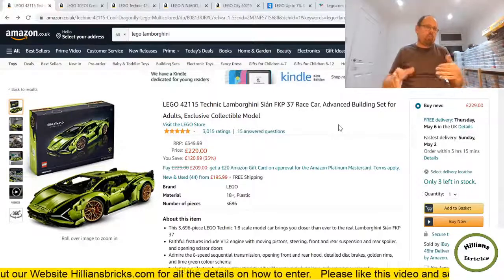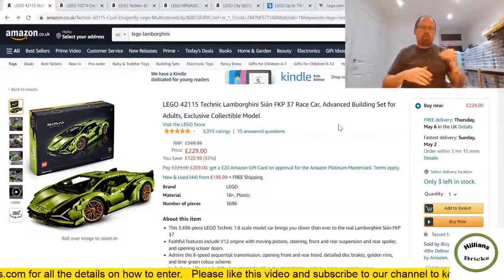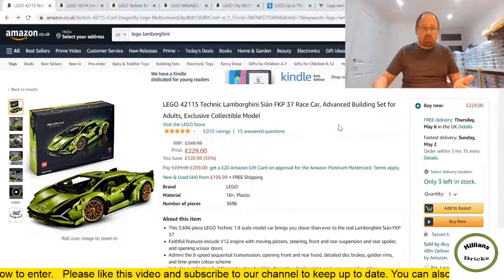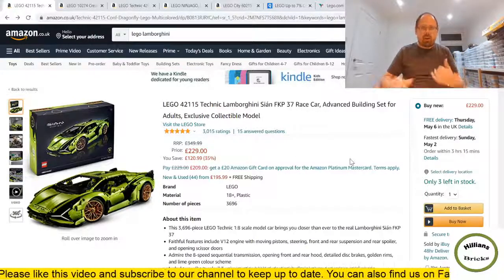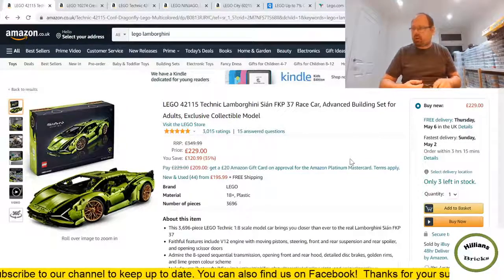So if you're looking to get an understanding of what the lowest price is for the set, I would say £200. As soon as you see that, it's going to be gone. As you can see now, it's already back up to £230. But that gives you an indication of the lowest price you can expect for this set.